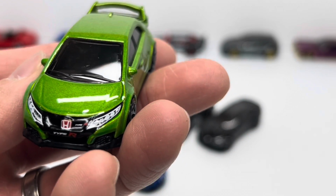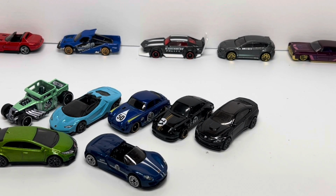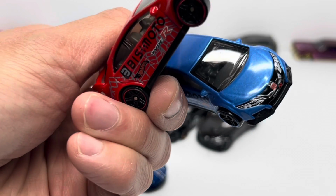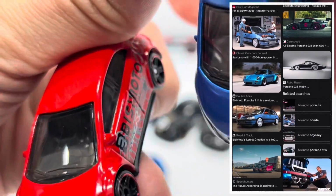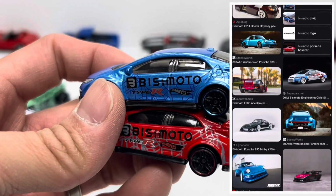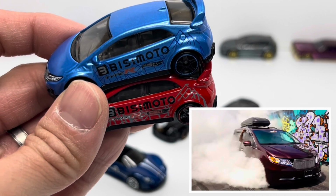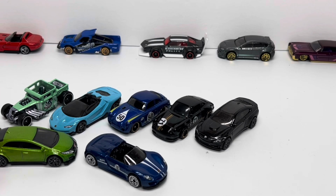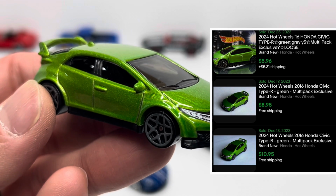I don't have a lot of this casting in my collection, but just looking at some of my loose cars, the ones that I do have a little bit of sentimental attachment to are these Busy Moto ones that came out a couple years back. I just like the Busy Moto brand. If you guys ever have time, check out that shop and their story. They're big on Porsches and putting those massive turbos and pipes in the back end of the Porsches, but they do have a soft spot for Hondas, as we've seen with their shop owner's 1,000 horsepower Honda Odyssey that they produced. But nonetheless, this FK2 Civic Type R right now, secondary market sitting at $7.